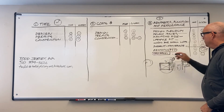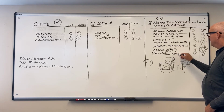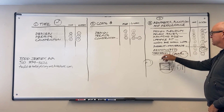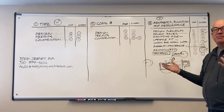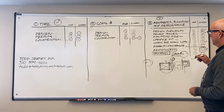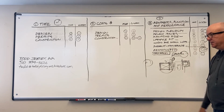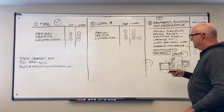Callbacks. When you have problems with a custom-built ADU, you have a contractor 100% responsible for your building for at least a year. And the good contractors that we use, if you call them back in 3 years, they're going to come back and fix that building. That's another big plus on using the custom-built ADUs.